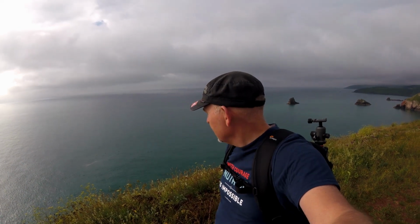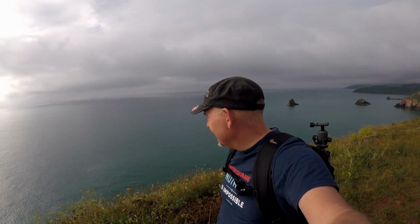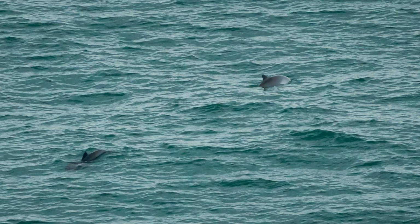Well, there's a few porpoises out there, and I've seen a couple of dolphins. But they're too far away really to get any good photographs. I'll show you what I've got, just to prove they were there. It's so calm I can actually hear them. Well, there you go. That's the best shot I could get.